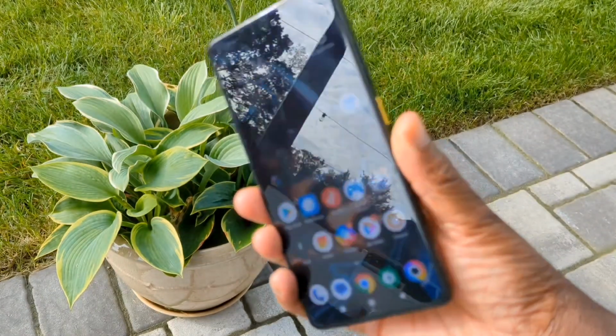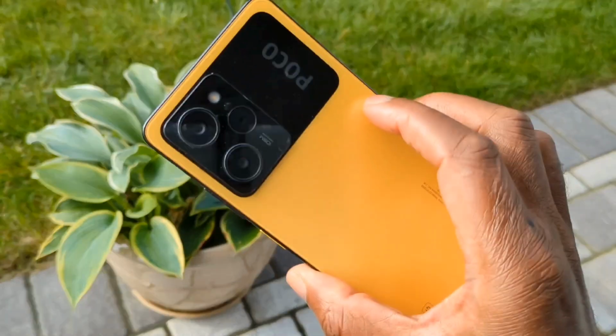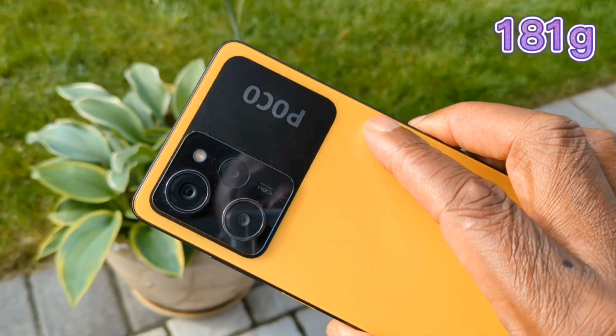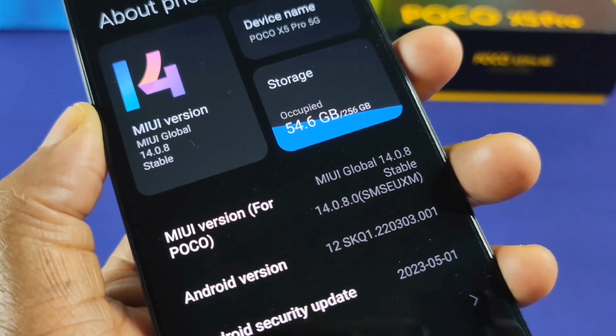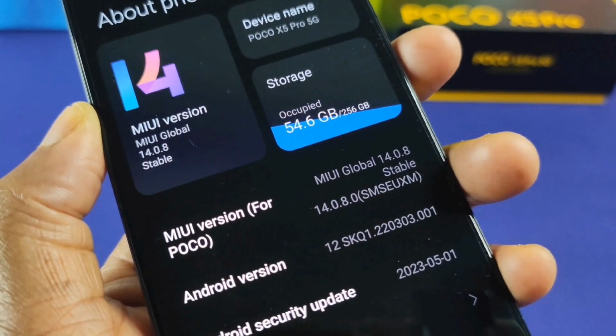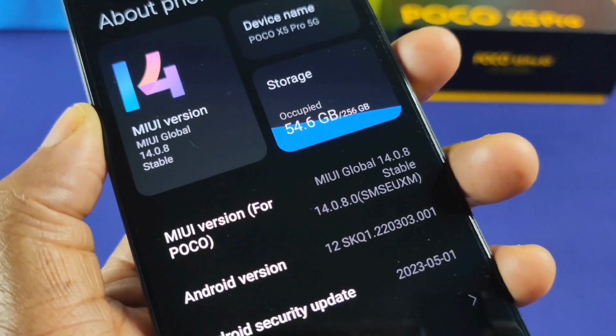For such a big phone, this device is really light and comfortable to use, as it only weighs 181 grams. The POCO X5 Pro does come with Android version 12 and the latest MIUI version 14 on top.